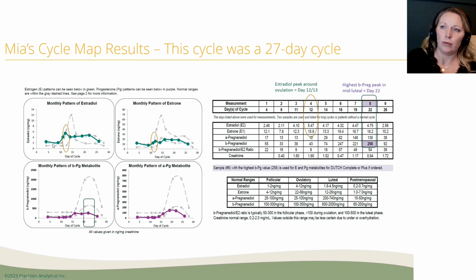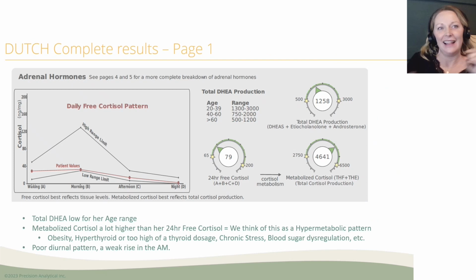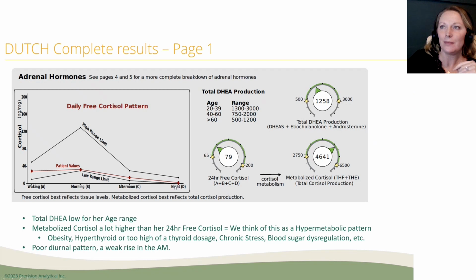All right, let's slide over to the Dutch Complete results. This happens to be on page 1 of the report. So you'll see there's a box for the adrenal hormones down on page 1. And you can see for total DHEA production, which is coming from the adrenals, we get this by adding up the downstream metabolites of the DHEA to get this value. You can see she's a little below range for her age range.